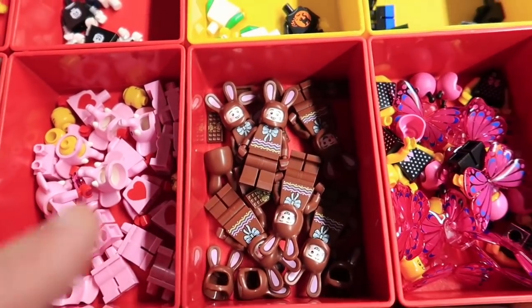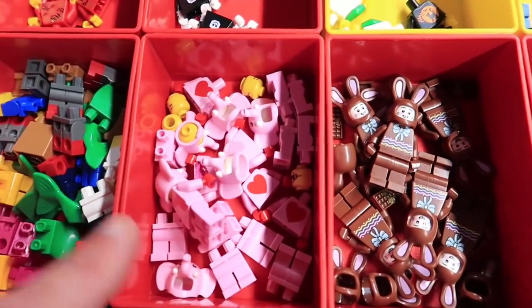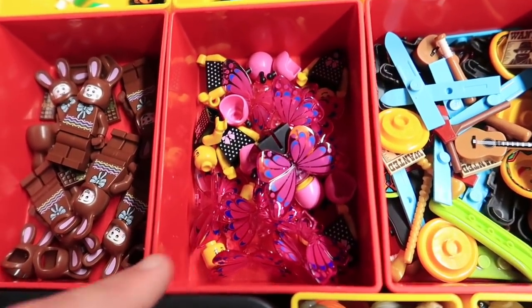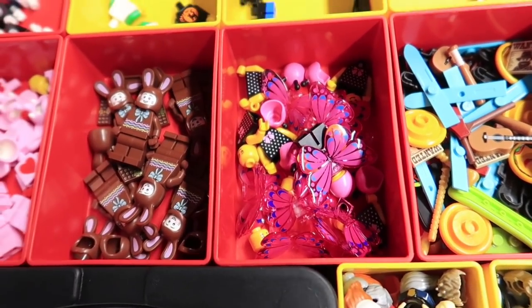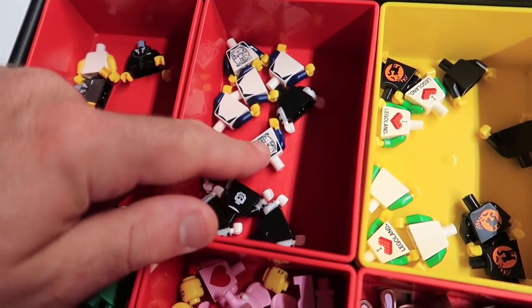So, got 6 complete chocolate bunnies plus extra ears, I think 5 extra pairs of ears. 6 complete of these plus some extra legs. 6 complete of this one plus extra wings. And these, I only got 2 in the duffel bag, so very stoked about those.